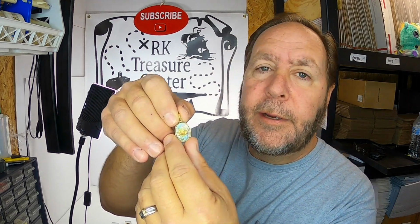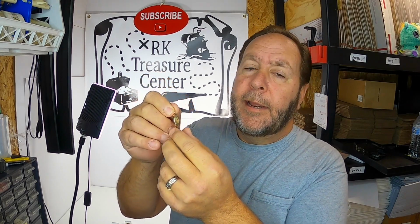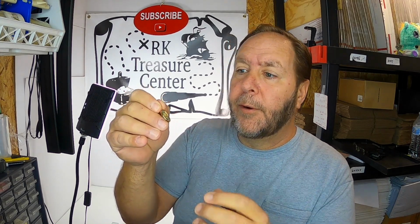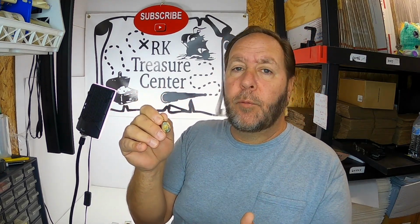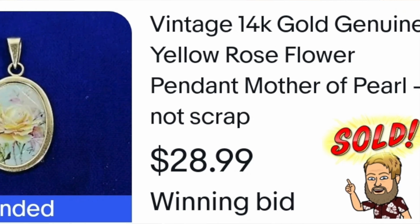Well, this little pendant right here doesn't weigh very much. In fact, the total weight of this is just a little over 2 grams. And 2 grams is not very much. And you figure the bezel of this is probably 1 point something gram, and then you've got the mother of pearl, which is painted. Now, I could have listed this for a price and let it sit for a while and might have got that price, but because I'm just trying to get the gold value out of this item, I went ahead and listed it at auction, and this sold for about $30.